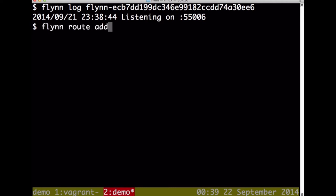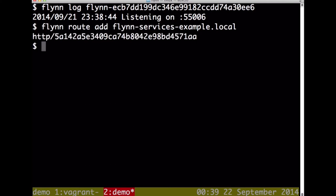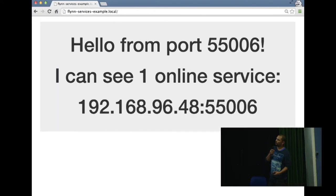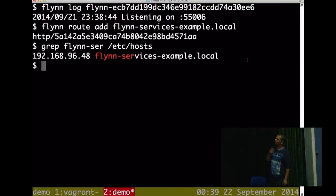So first of all, I'll tell the router to add a route for my app with this domain name: if you get any requests for this domain, route them to my application. You can see I've just got the domain pointing at the Vagrant box in my /etc/hosts. If you look in Google Chrome, there we go, hello from that port. We're hitting the router, but it's load balancing directly to our service.